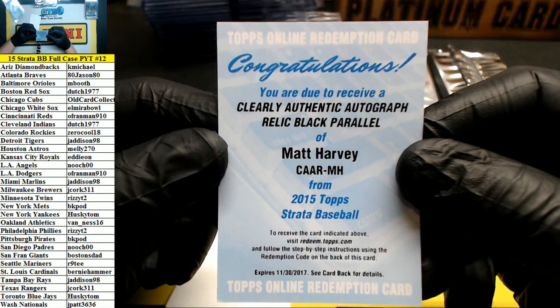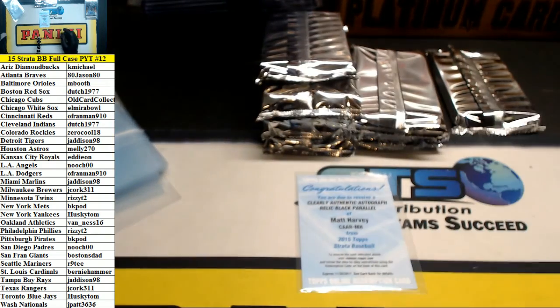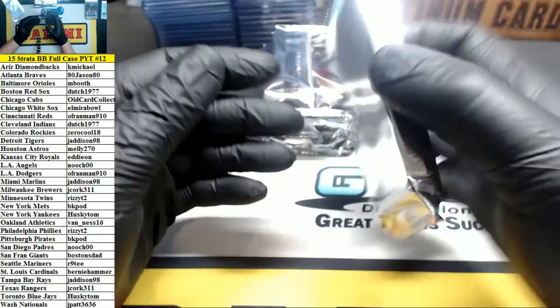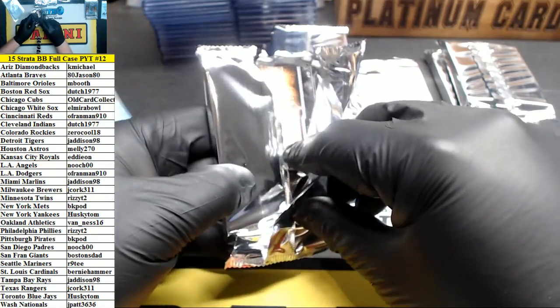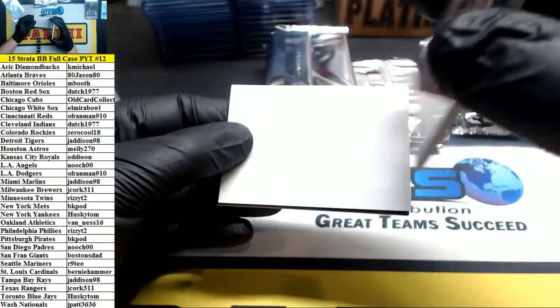Anybody have any idea what the black is numbered to? Is that a 101? Red is 1 of 1. Black goes out of 5,000. Rizzy T goes, I'm still watching the filler. Yeah, it's lagging.